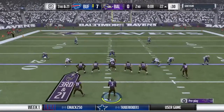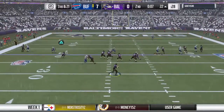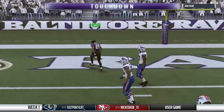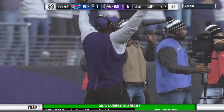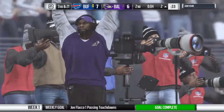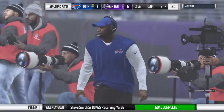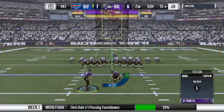One receiver left, 3 to the right. 3rd and long for Joe Flacco. That is caught inside the 5. And they'll take it into the end zone for a Ravens touchdown. Steve Smith in the final seconds of the 1st half. And the Ravens are an extra point away from tying the football game.